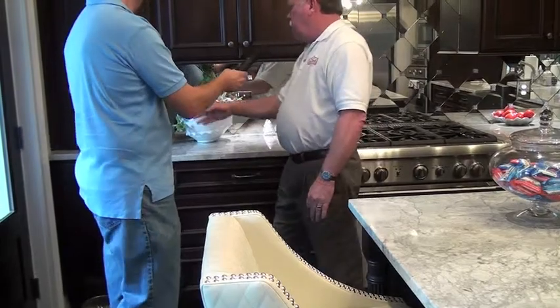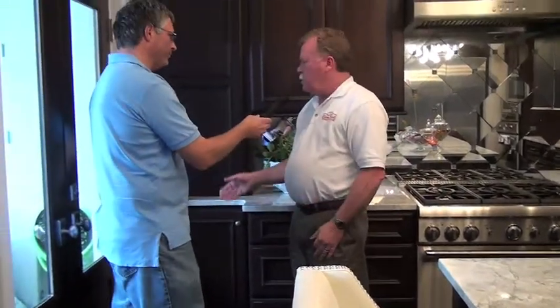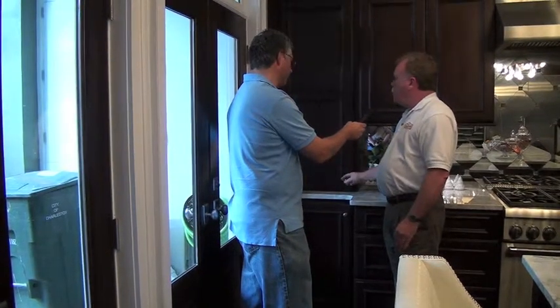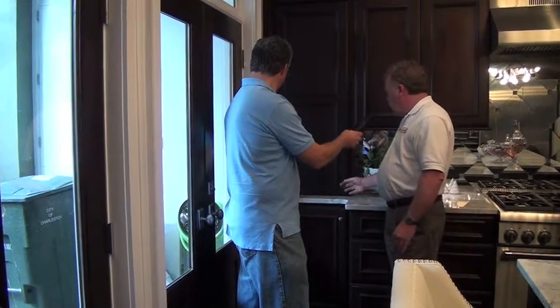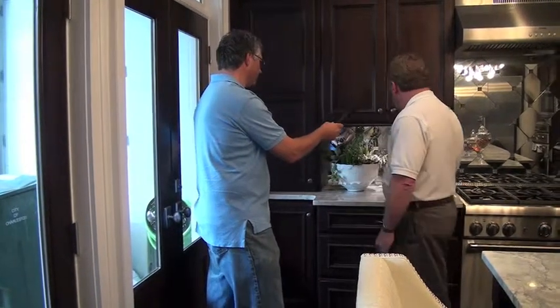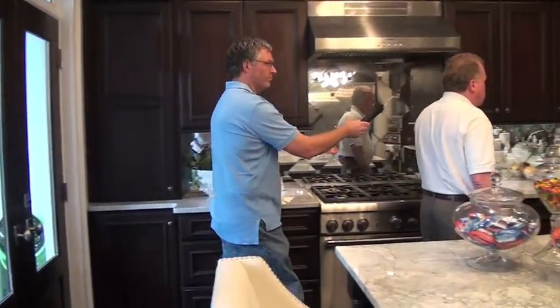The doors are set up a certain way, so we stepped the cabinets back a little bit to work around the doors here. We have a cabinet coming down on the countertop to give them extra storage right in here. Of course, a stainless hood.